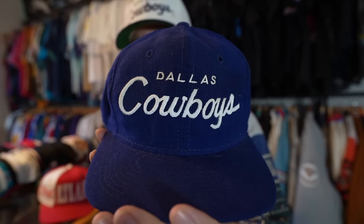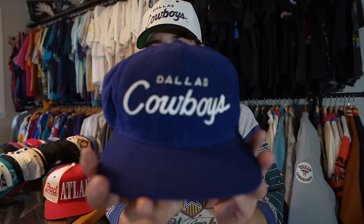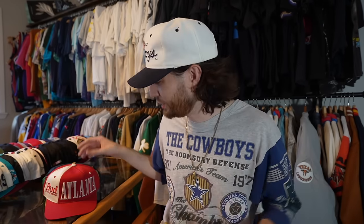Now, this hat was my dad's, okay? So this was his 190 sports specialty snap that he actually had. I did restore this. Dude, he sweated in this so profusely. I had to paint the stitching, which I wish I wouldn't have done on the low, but it is what it is. It does look pretty clean, in my opinion. But yeah, that was my dad's hat, so you have to.